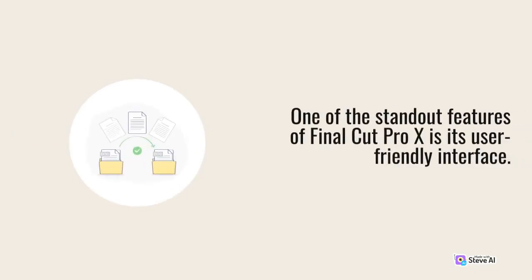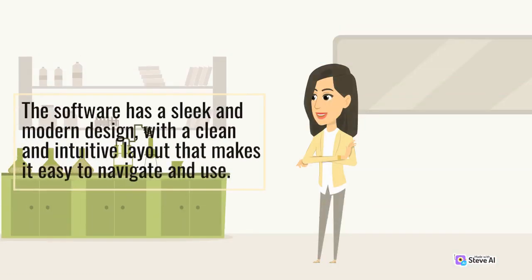One of the standout features of Final Cut Pro X is its user-friendly interface. The software has a sleek and modern design, with a clean and intuitive layout that makes it easy to navigate and use.